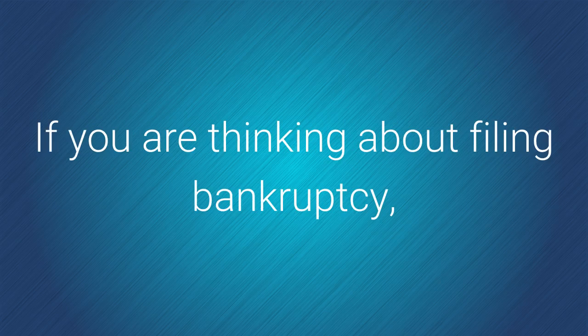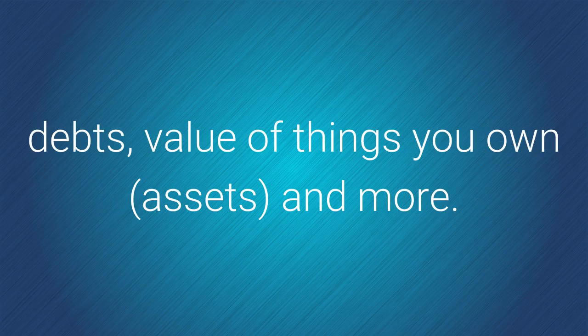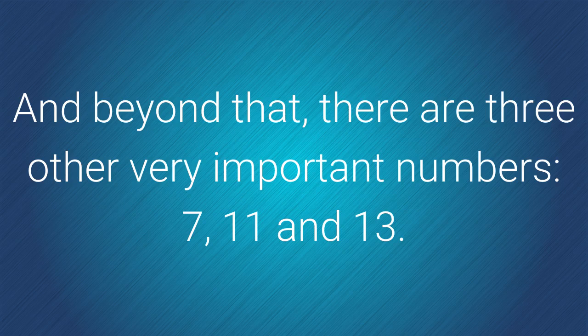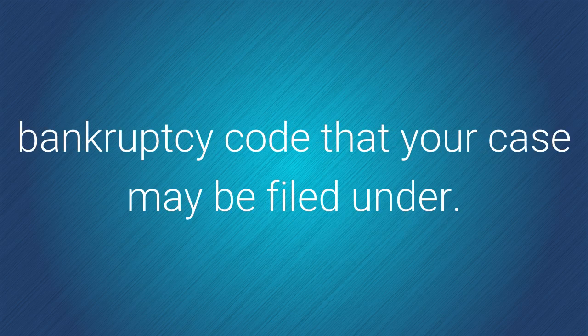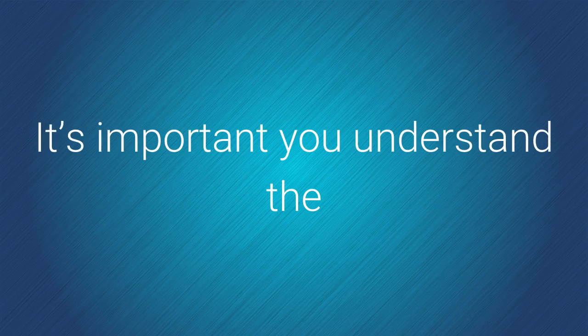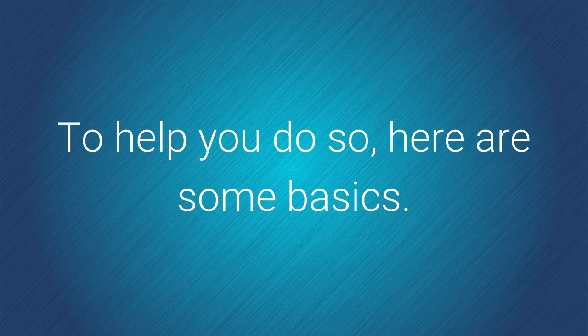If you're thinking about filing bankruptcy, there is going to be a lot of numbers involved. Your income, your debts, the value of things that you own, otherwise known as your assets, among other things. Beyond that, there are three other very important numbers, 7, 11, and 13. They refer to the chapters of the bankruptcy code that your case may be filed under. It's absolutely critical that you understand the difference between these types of bankruptcy before you make any decisions. So to help you understand, here are some basics you really need to know.